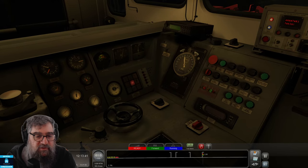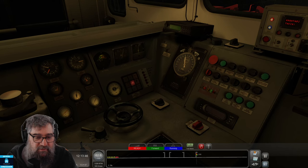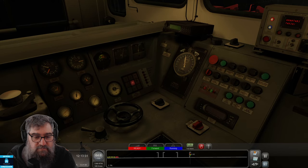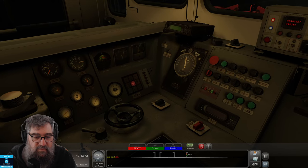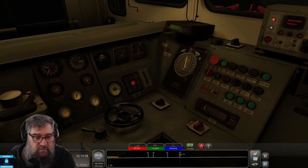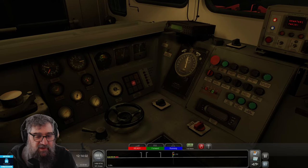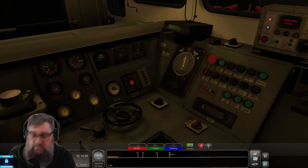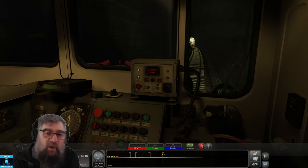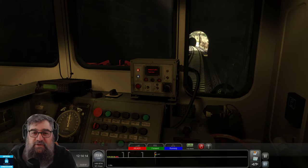There's nothing else to look at, so you can just watch gauges. It'll be okay. The route editor is a strange beast, A&D. There are ways around it. You can place things programmatically, but you have to write code to do it.